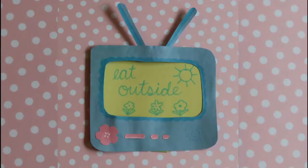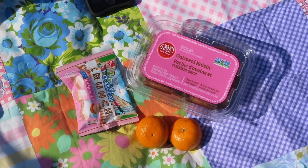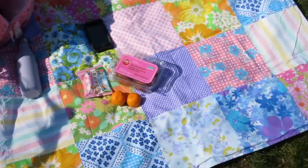Eat outside as much as you can. Obviously picnics are really fun, and they've been very popular this past year and very good. Especially last spring, Hannah and I would make our food and then just carry it all outside and sit right outside our window on a little blanket. That was so nice. But that can be kind of a bit of an ordeal sometimes.